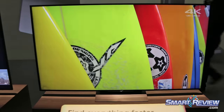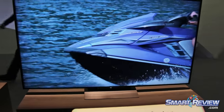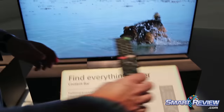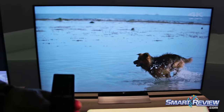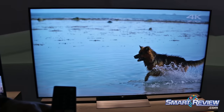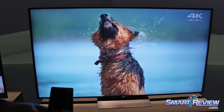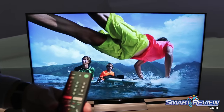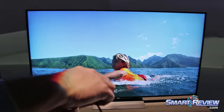But what I'm showing here is basically the new content bar and how we access that. Last year we actually used two different remote controls. We had a similar remote control to this, which was our IR remote control for channels up, down, volume, things like that. And we had our one flick remote control, which was our voice search as well as our content bar. So that one flick, which we used to flick up, now is a discover button.